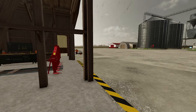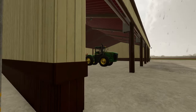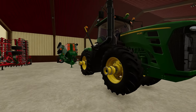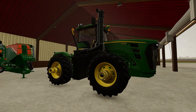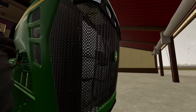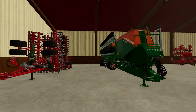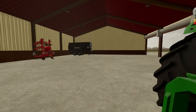Okay, so yeah, we'll go ahead and pick back up here, guys. It's a little bit of B-roll footage, you know. So here we have our new 9430. This thing is an absolute unit. I do hate to see the 7R go. I did really love the 7R, but with this, we're looking at 425 horsepower. That is a nice substantial bump up from, I think, the 325 that we had in the 7R. So this is going to pull dang near anything. It's going to pull everything that I have here now, but it'll open up a lot for me in the future. Our disc harrow, our shallow disc harrow, and our planter are both well within the capabilities of this tractor.